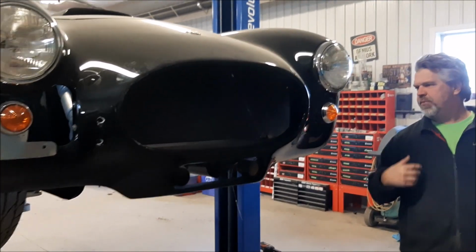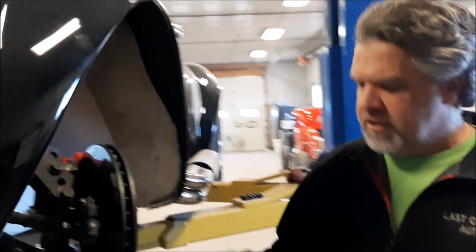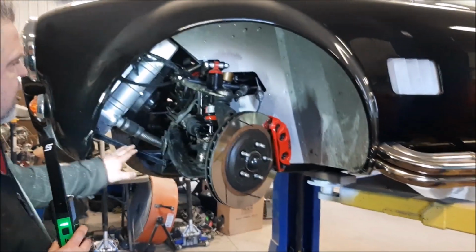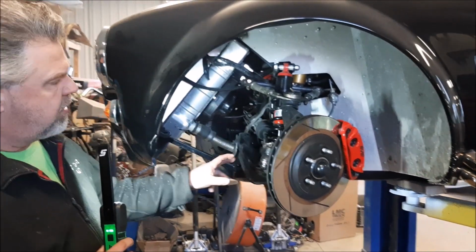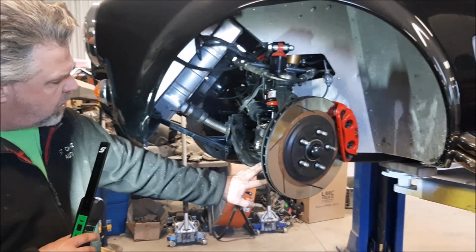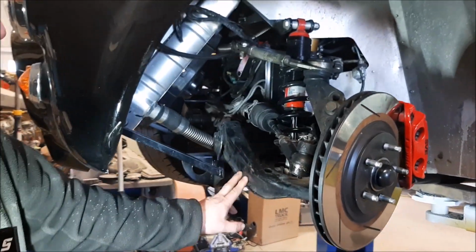Now, as the camera person comes back around to the driver's side, there's a couple of things that we're going to do a little bit of research on. Essentially, as I mentioned earlier, this is a donor kit. Not all the components are brand new. So you can see this bottom control arm. This is an original control arm from the donor Mustang.